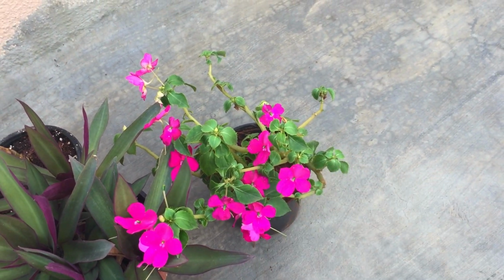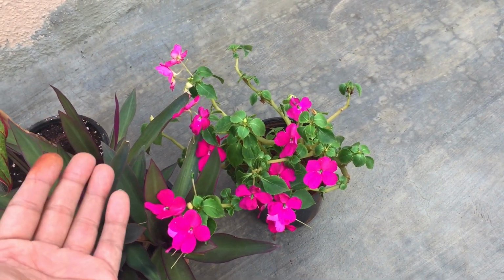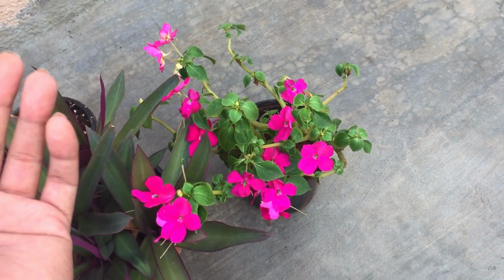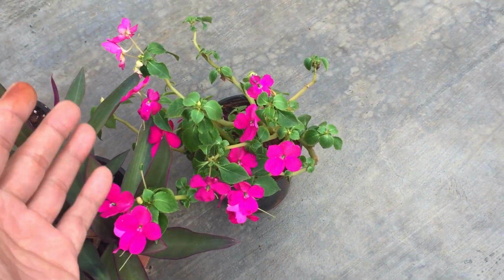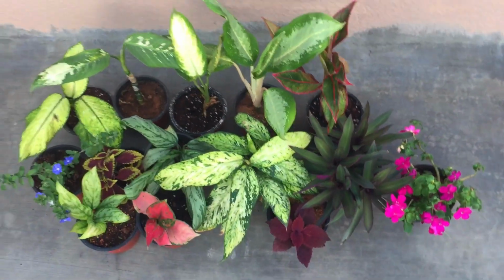They have this beautiful dark pink color. Again guys, there are more colors as well. You have orange, you have peach. I'm not very sure about the white one, but I've seen these three colors and they look absolutely beautiful. The color palette, you can see this with just a little bit of plants.